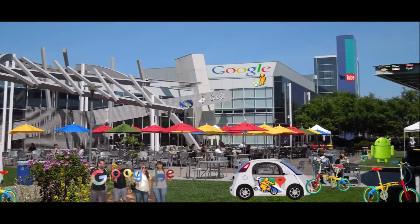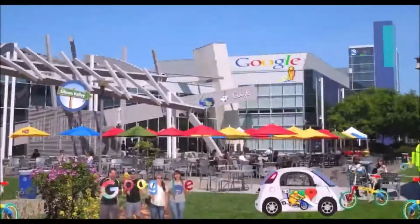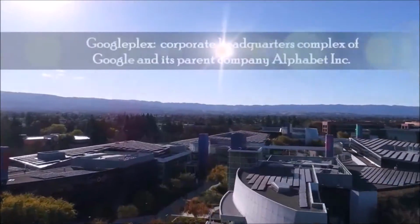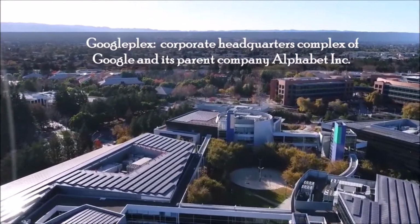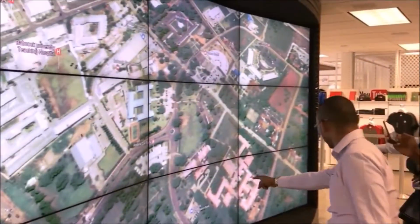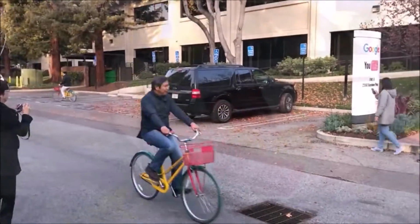This is a brief overview of the Googleplex campus and headquarters in Mountain View. In California, Google is constantly being named as one of the best companies to work for. It feeds its employees three gourmet meals a day for free. It offers them an array of perks, from yoga classes, in- and outdoor activities, to massages.